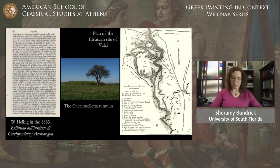This area had already been explored in the late 1820s and early 1830s by Luciano Bonaparte, quite notoriously, I should say, because hundreds of Athenian vases were discovered during the so-called Bonaparte or Canino explorations of his particular land. Some things, however, did remain for Marcelliani to find in the 1880s. And in this particular report in the Bullettino, Helbig describes two tombs that he says were found inside the Cucumelletta tumulus. And there are multiple tumuli in that particular necropolis.